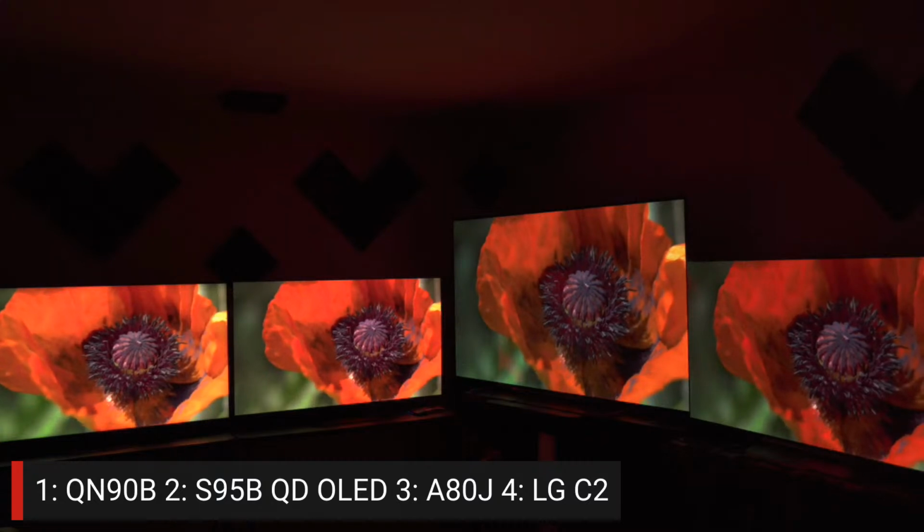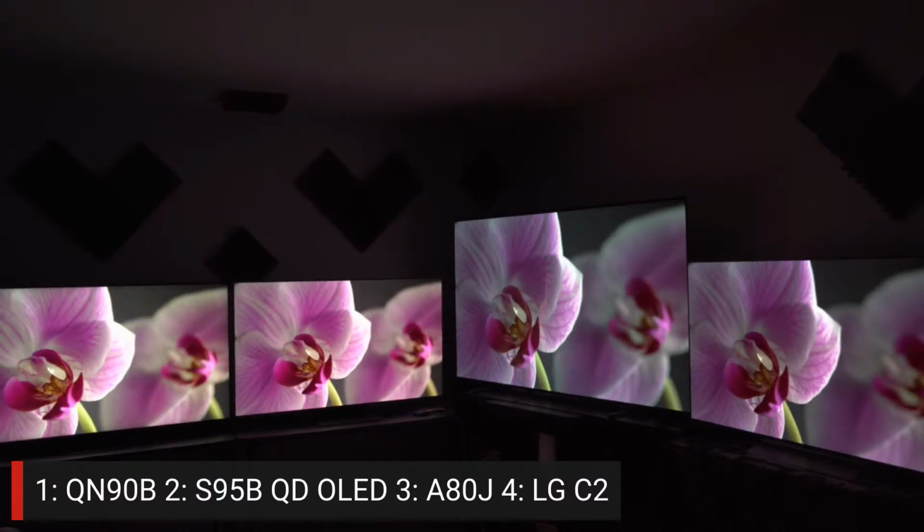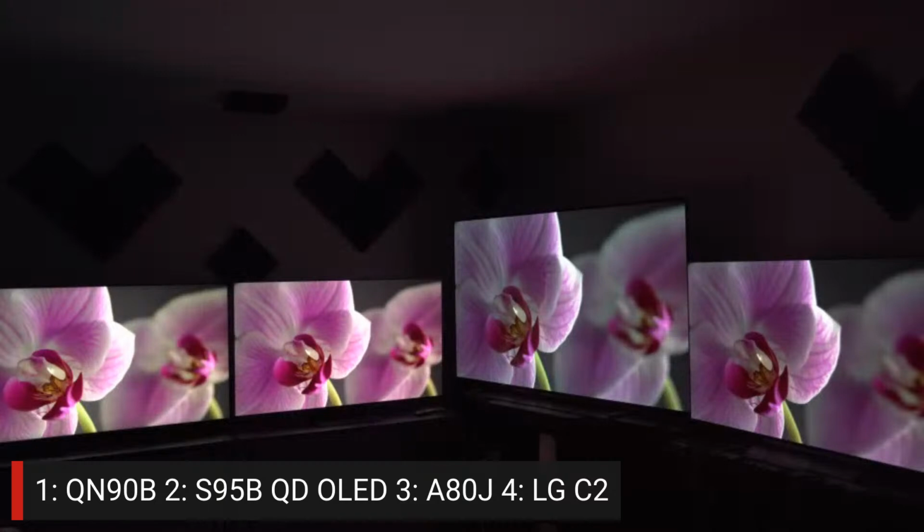Yeah. I don't know what is being talked about with backpedaling because, again, we were pointing out problems long before anything happened. I had a video of all the issues with the S95B before anything was ever said, and have a second one in the making. Here on the Q90B and the S95B, they look about the same on the purple. The C2 and the A80J look very similar.